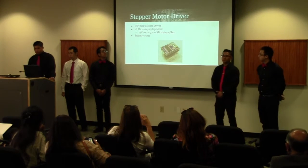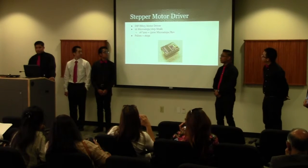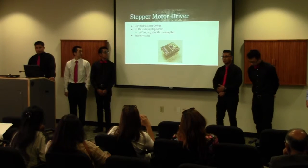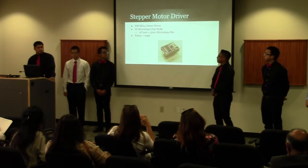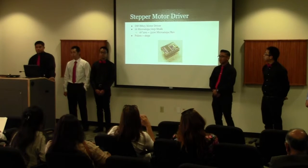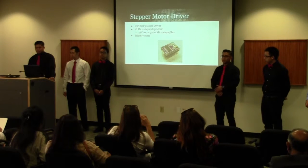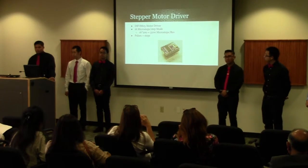But in order to move our motors, we need a separate motor driver. And we chose the DRV8825 separate motor driver. And this driver gave us the option of using micro-stepping mode. We are using the 16 micro-stepping mode, which requires us to have more steps per revolution. And it cleans up the rotations as well as being more precise in its steps as it moves through the maze.